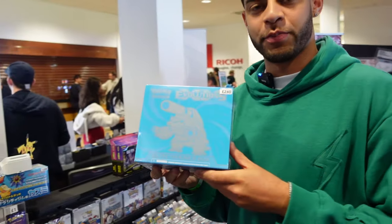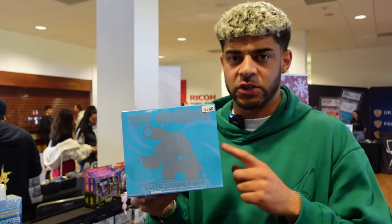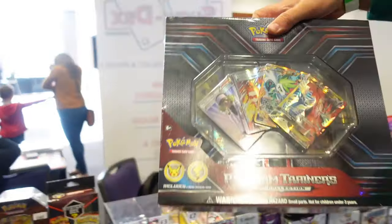Thank you, guys. All right, found some pretty rare items. We have the Evolutions ETB. So they actually did two versions of this. They did Charizard and the Blastoise. Charizard is literally right there. This is something I was so tempted to pick up a couple of years ago.